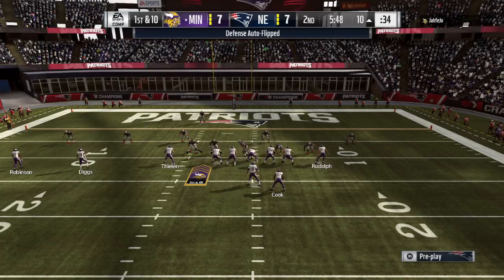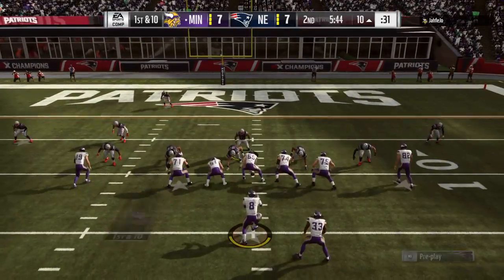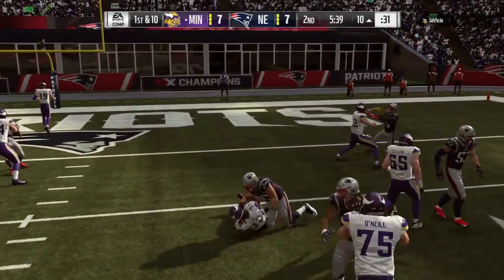The goal for any offense versus Watch the run. Come on, Bentley. You got that middle. You got the middle, Bentley. Go ahead and get there. They did it well there.